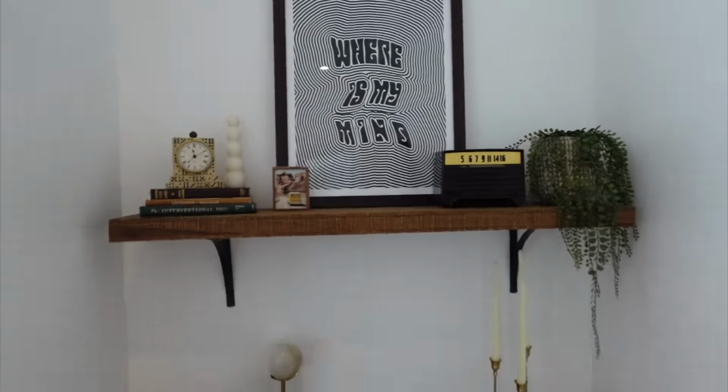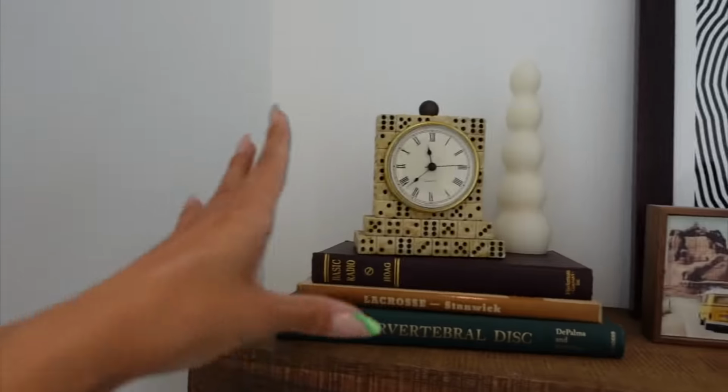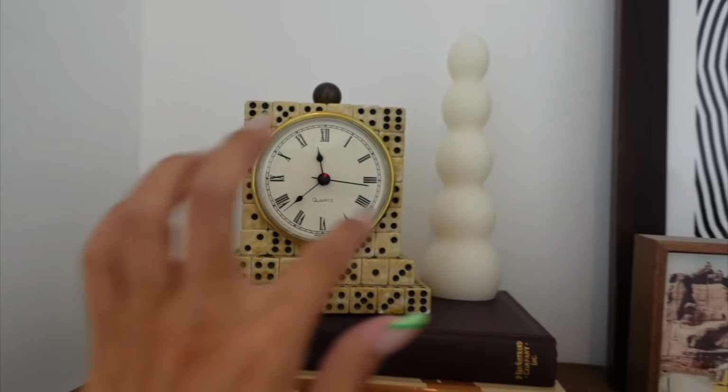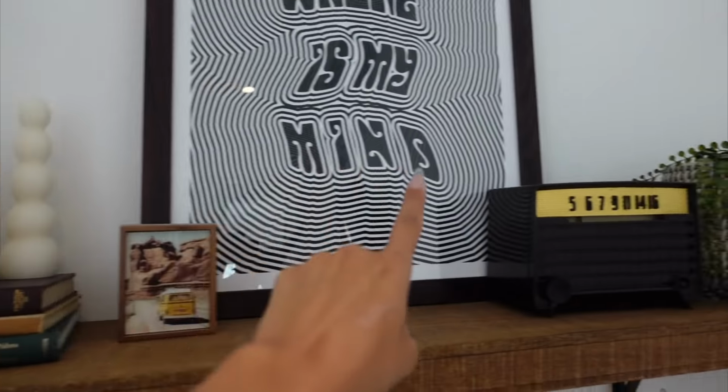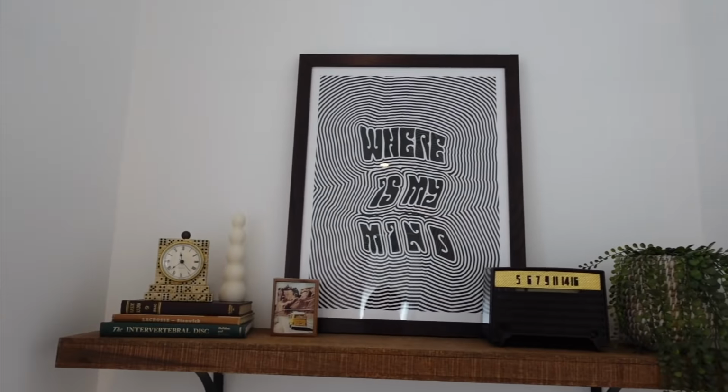Here's what I have so far. I'm probably gonna just tweak it a little, but got all this stuff at the thrift store the other day. This is from Urban Outfitters. Thrift store, Urban Outfitters, wow. So essentially Urban Outfitters is a big thrift store.